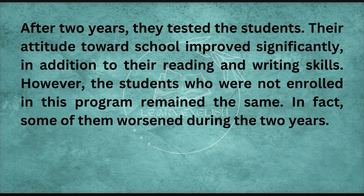After 2 years, they tested the students. Their attitude towards school improved significantly, in addition to their reading and writing skills.